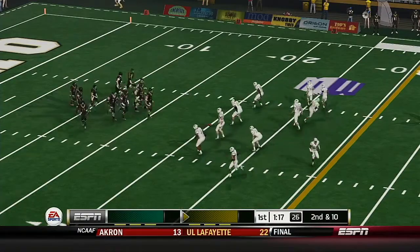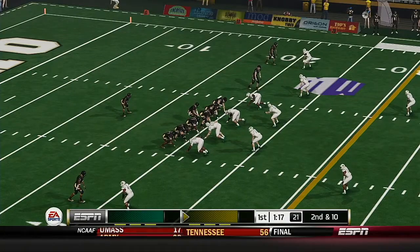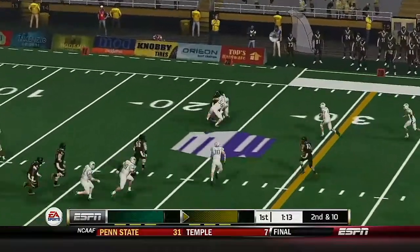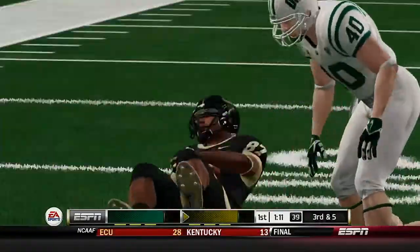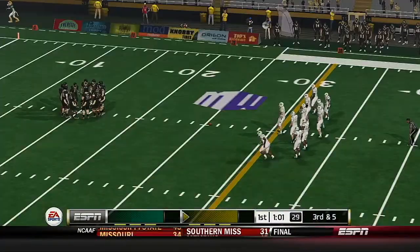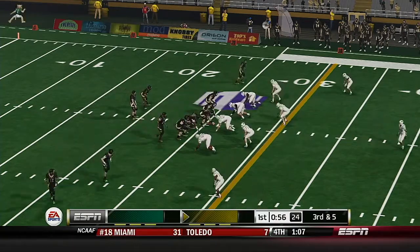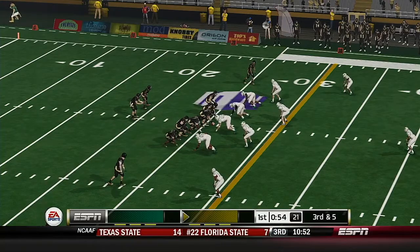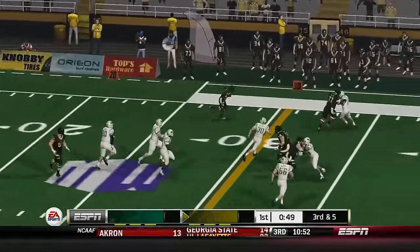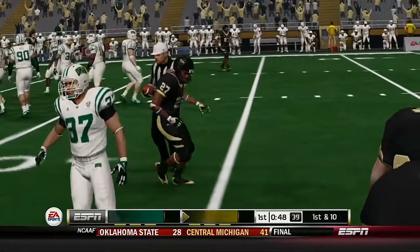From their own 20-yard line, second down. Under pressure, throws complete, he's got room to work, and down he goes around the 25-yard line. Setting up blockers, a running back's got it on the screen, and he's shoved out of bounds at the 34-yard line.